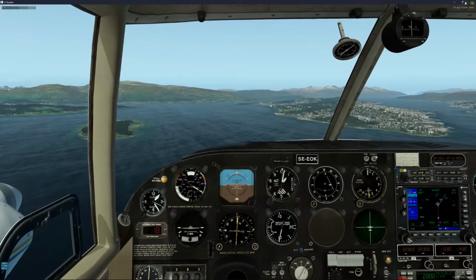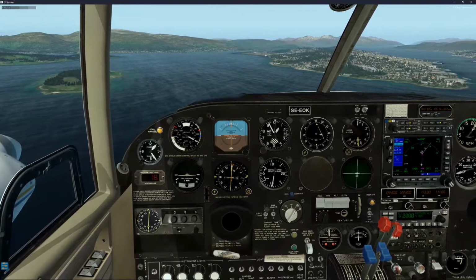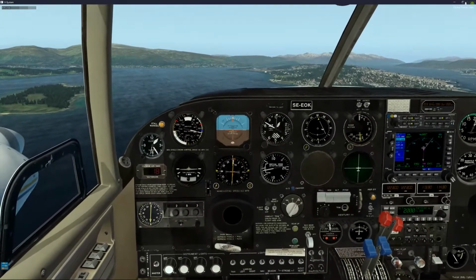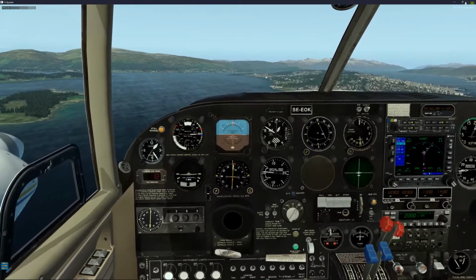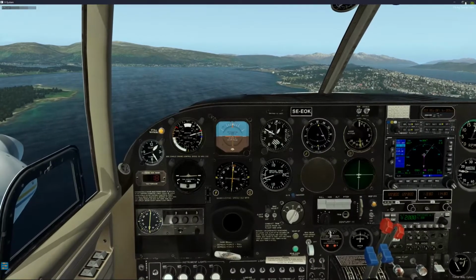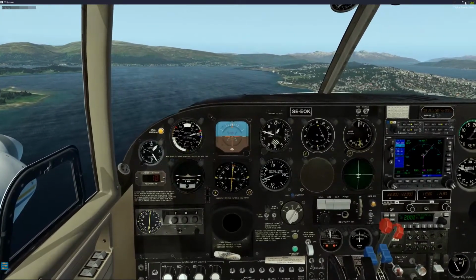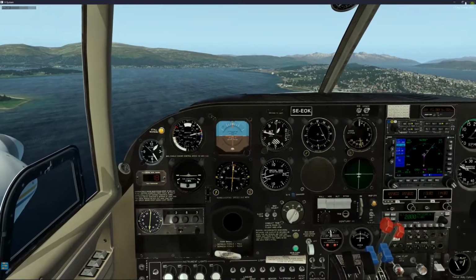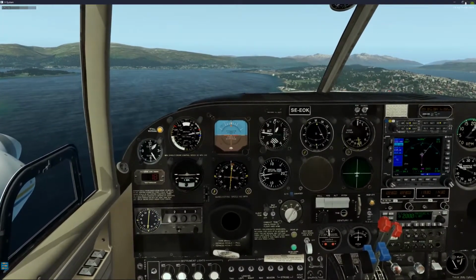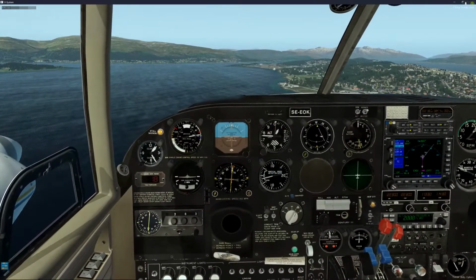Flaps. I'll have the gear down so we don't forget. More thrust. Flaps are down for landing. I'll maintain around 90 knots. Bring the throttles forward a little. We'll go manual, I think.